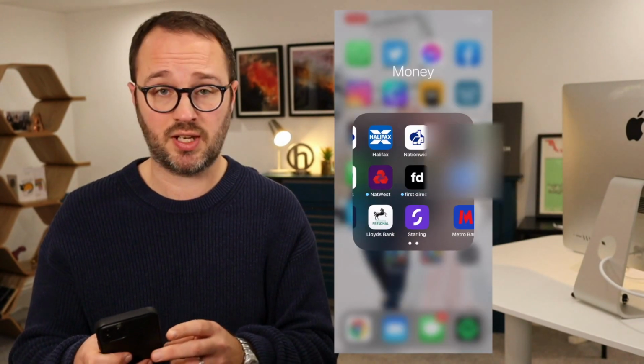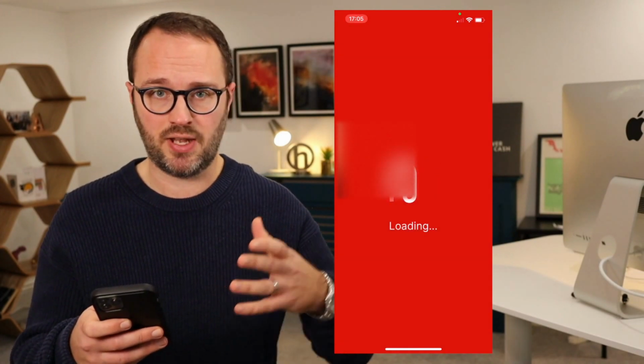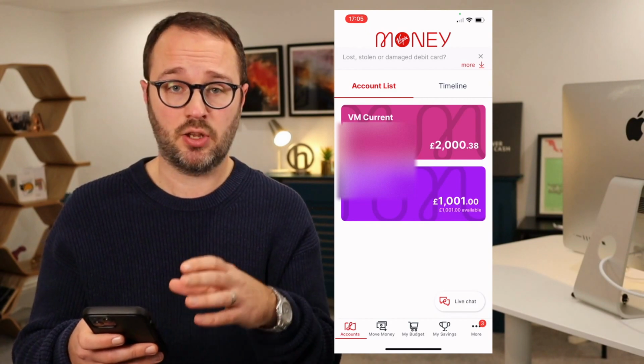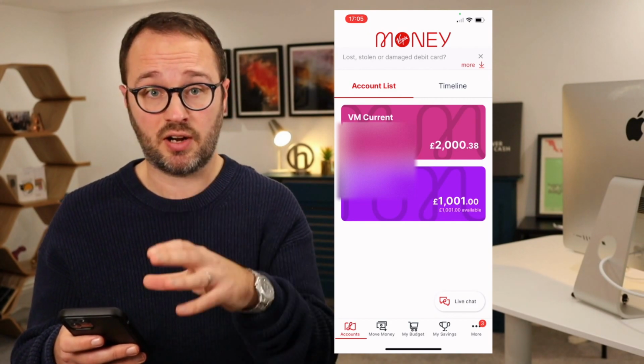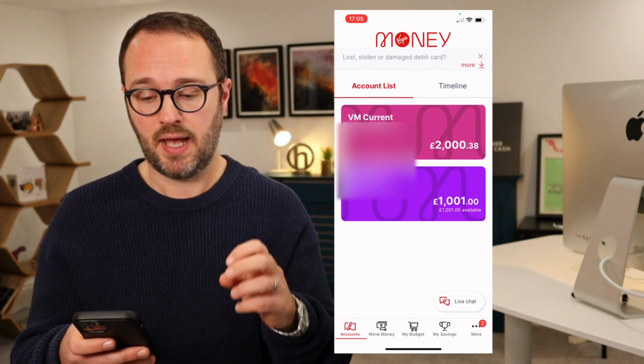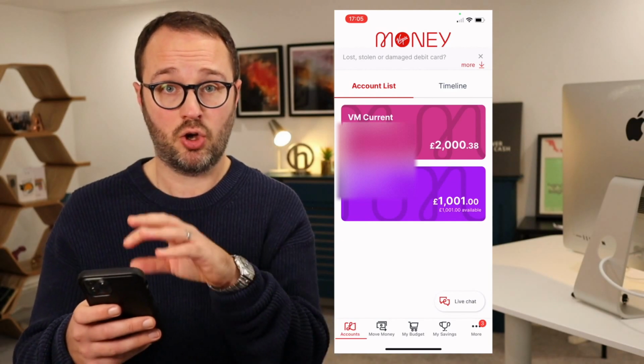So I'll open it up here and take you through some of the features. Now, it has Face ID, which is fantastic. Nice, easy login. You get that again with most banks nowadays. When you open up the account, you will see your different accounts with Virgin. So the current account, and also, if you want the bank switch offer, which I'll talk about in a bit, you also have to open up one of their savings accounts that's connected, and you'll see both of those on the screen.